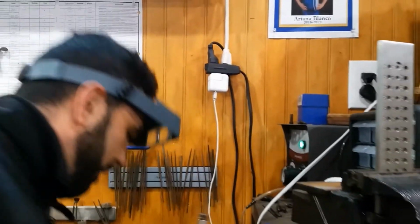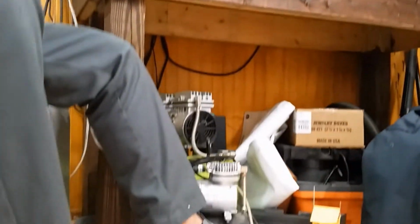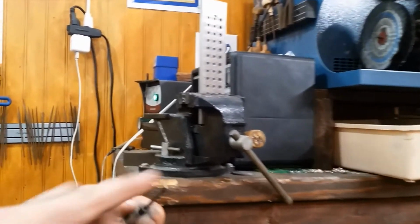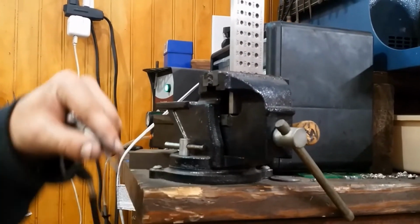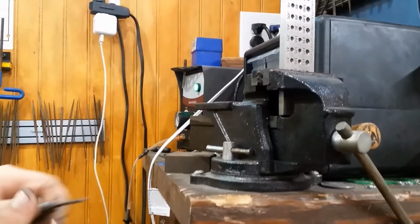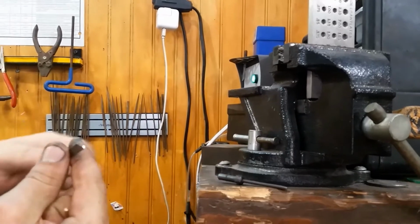little pedal there, and where's the pedal? And you make the magic. It's pretty straightforward. This thing just vibrates back and forth, and what you would do is either push things down, or you can switch out the tips and you can get more fancy with it.